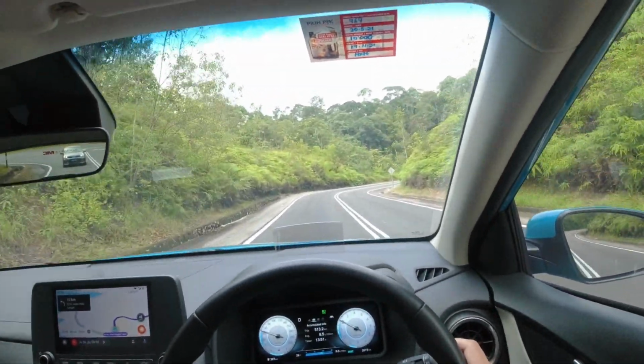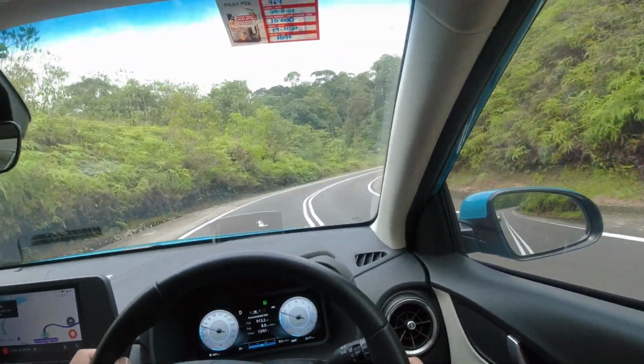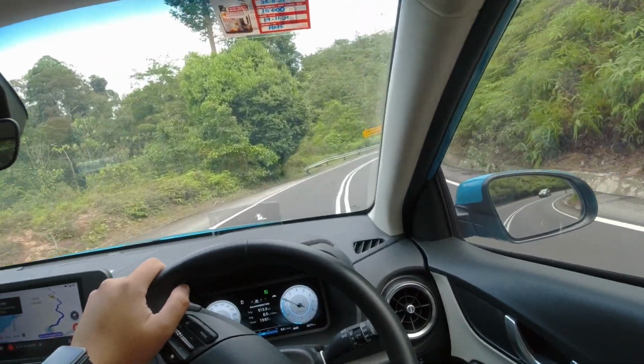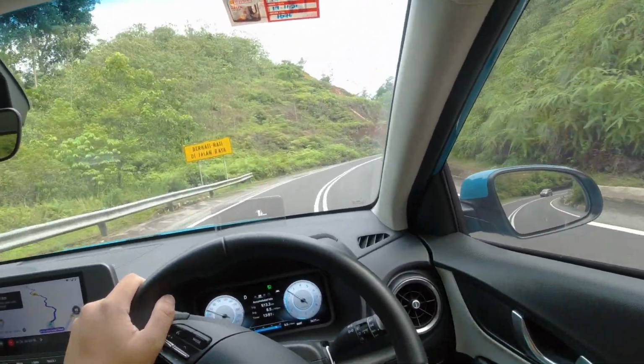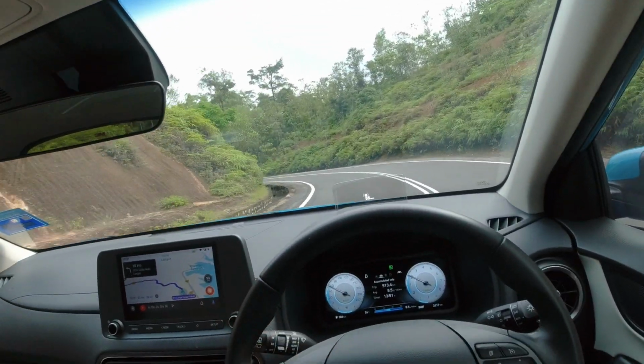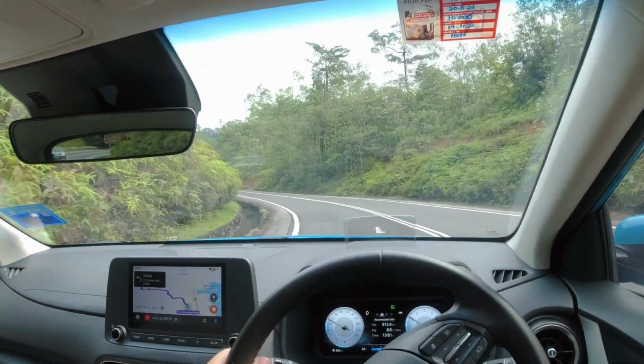Getting comfortable behind the wheel is very easy, thanks to the 10-way adjustable driver seat. The side bolster is very supportive to keep the driver in place during spirited driving. One thing that could be improved on the driver seat is the thigh support. This could help in bringing more comfort for the driver.